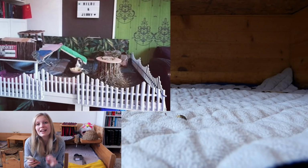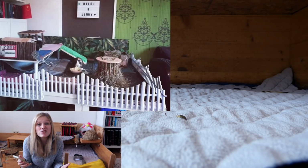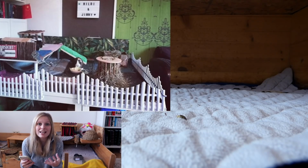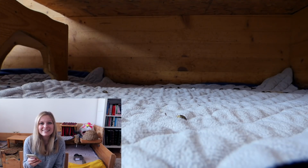What I really also like is that they have twigs in their cage, so you can see that it's perhaps an apple tree branch or whatever, which creates a really natural theme for the guinea pigs, and they also like to really chew these things. So this is really great as well.